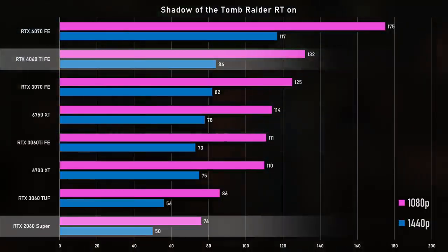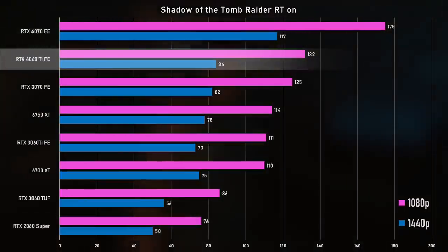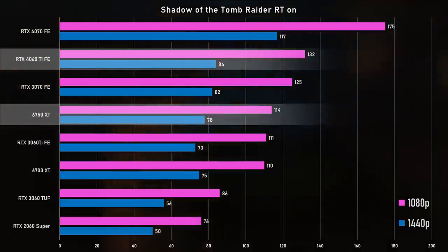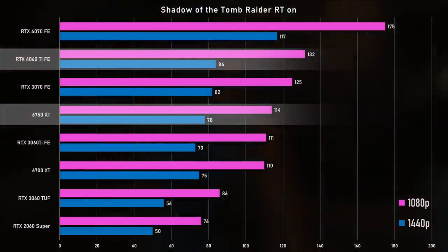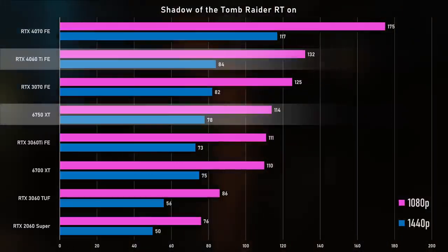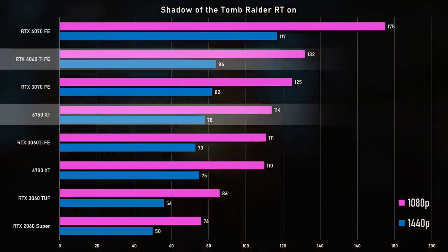2060 Super is an embarrassing 74% behind, and the 6750 XT is actually punching decently for its weight on its RT cores at only 16% behind the 4060 Ti. But in 1440p, the 6750 XT gains a little bit of ground, bringing that gap down to 8% instead of 16% like it was at 1080p. So I think the 6750's 12 gigs of VRAM is helping out a little bit here.